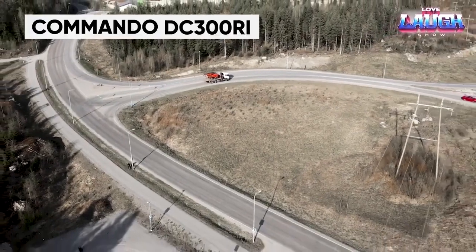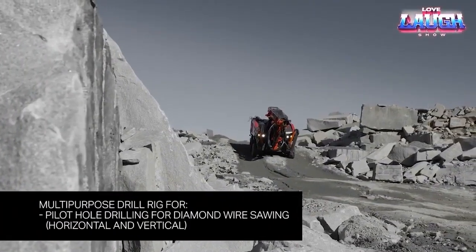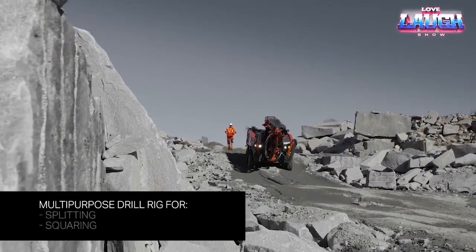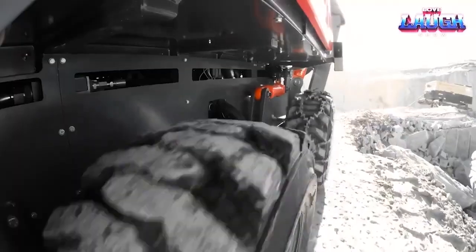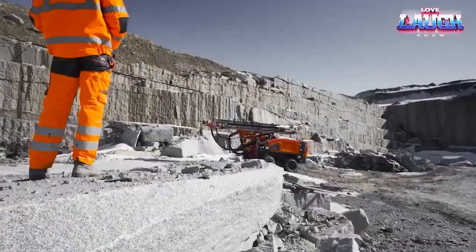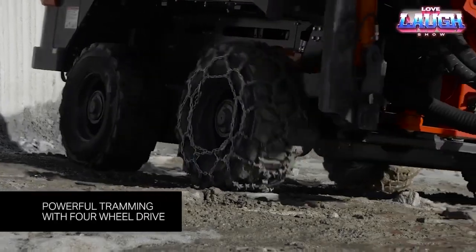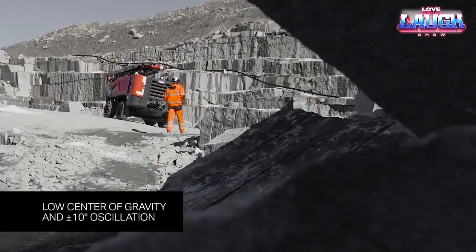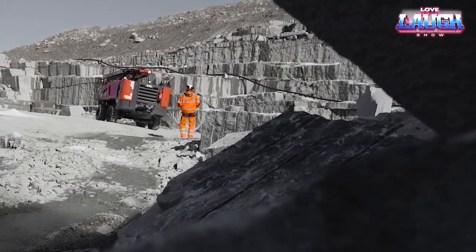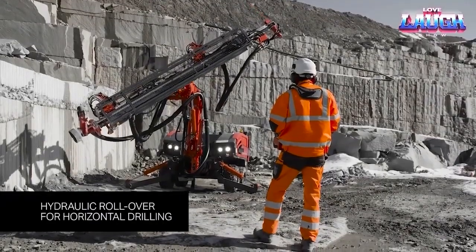Commando DC300RE. If you still think that the mining industry uses pre-modern equipment, we're going to change your mind. The Commando DC300RE drill rig from Sandvik is designed for efficient and safe drilling of hard rocks, stone, granite, and even marble. The main feature of the machine is its versatility and complete autonomy. The drill can be controlled remotely with a special remote control, and the powerful engine makes the machine one of the most passable in its class.